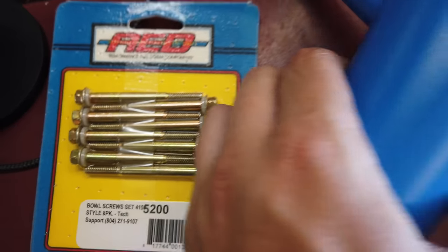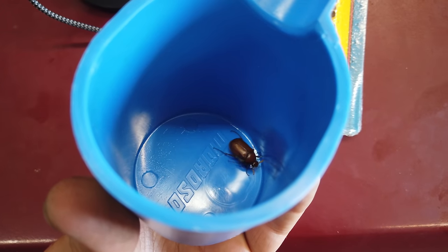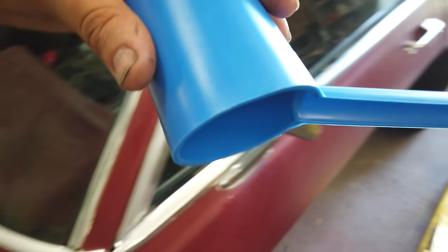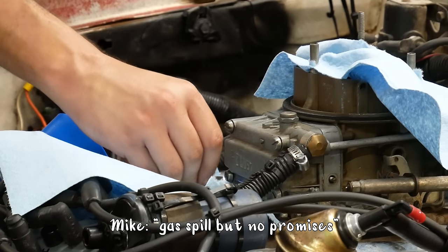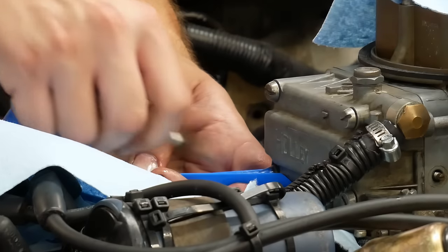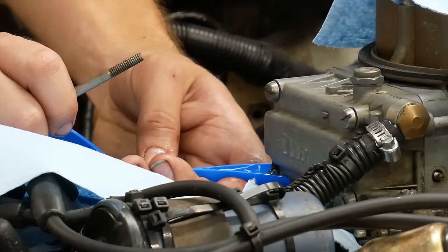I also picked up one of these fancy carburetor drain cups to try to minimize fuel spillage. I don't know why Ronnie's Junebug friends desperately want to hide in there, but we kinda need to fill it with gas. I'm gonna try to not make an enormous gas spill, but no promises. I removed one of the bowl screws to drain it and probably caught 50% of the gas.